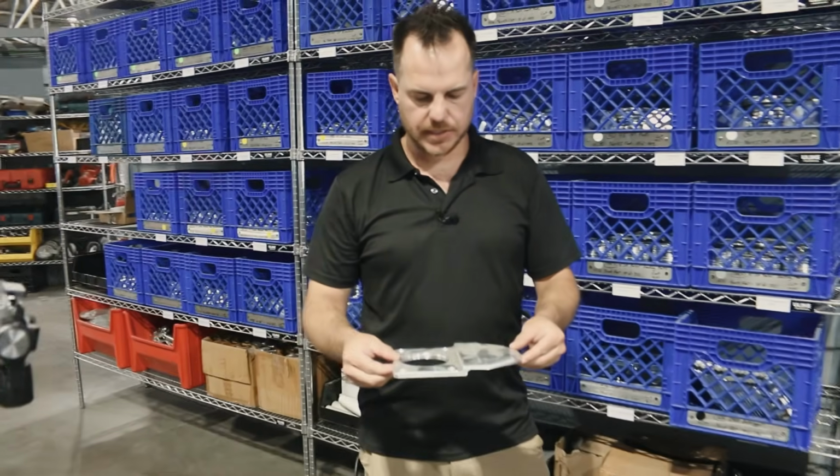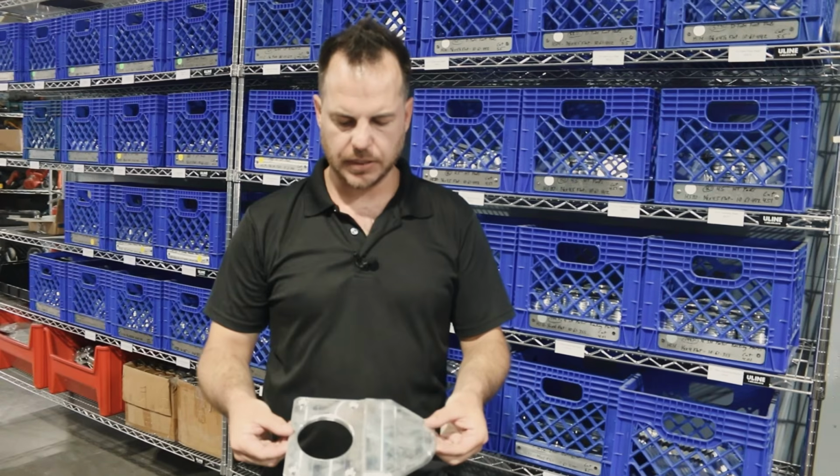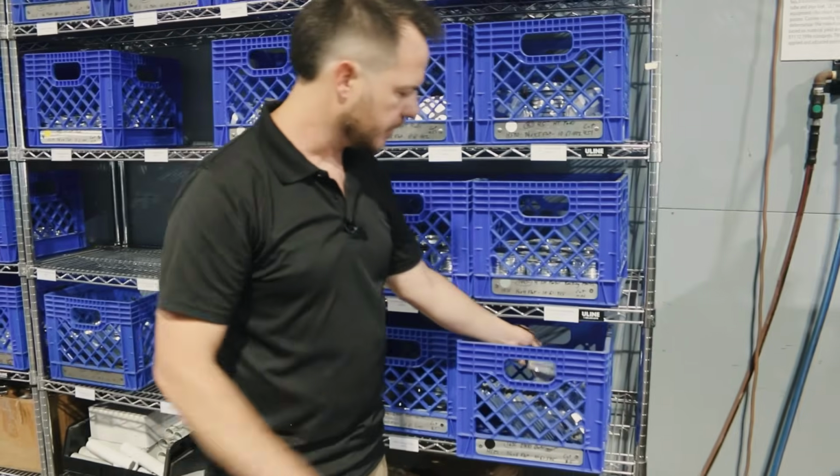So this starts as a 1/2 inch, or I think it's a 3/4 by 6 piece of flat bar. We cut it and it machines. It's like a 3-process step to get this, and all sorts of custom parts that we have here.